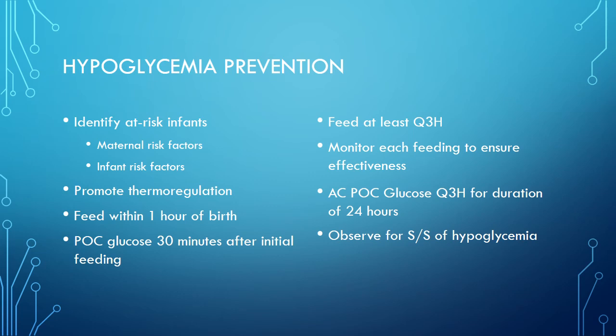And then neonatal risks, like I kind of mentioned, include infants who are IUGR or growth restricted, twin gestation, they tend to be smaller, 5-minute APGAR scores less than 7, hypothermia or temperature instability issues, sepsis, respiratory distress, anything that utilizes extra energy, and then polycythemia and hyperviscosity.